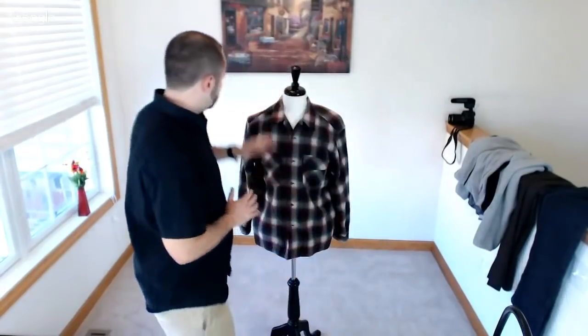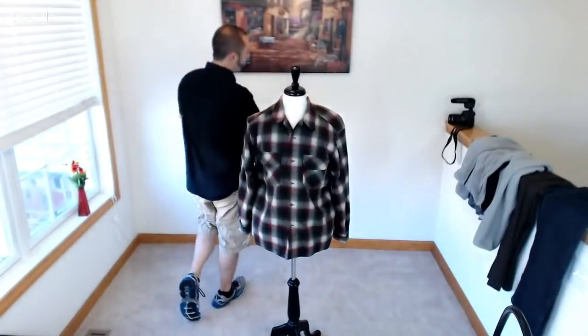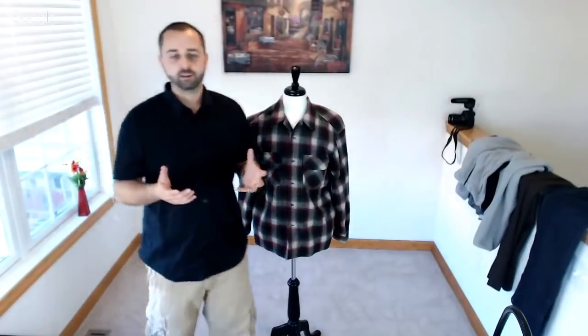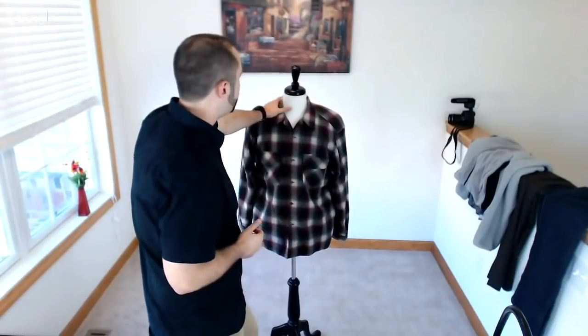Also, you're gonna want a nice clean background. So I've been taking pictures right here. I've been using this nice clean white background with this picture right here. I know some of you folks can't stand it. You say, why do you have that? I like it. I think it does well. But if you don't want to have a picture or a portrait in the background, you can just shoot against a nice clean white background.